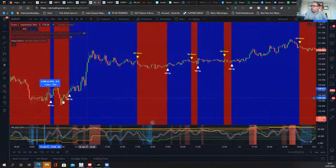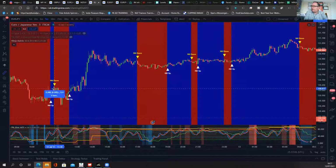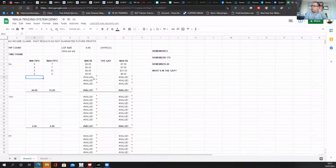Next one along then, it's the down here, isn't it? So I couldn't get in there. I'd have to get in on that one. Little bit of drawdown, 1.2 pips wrong. Goes down to there, 16 is my maximum. So yes, it did the 5, did 16.